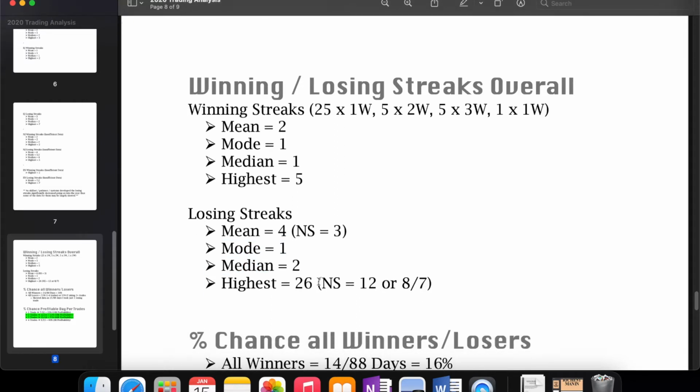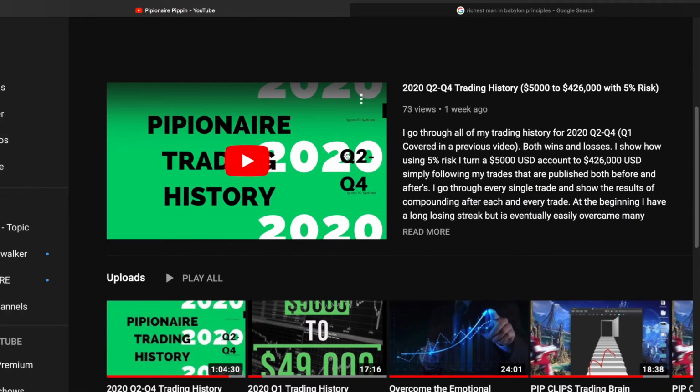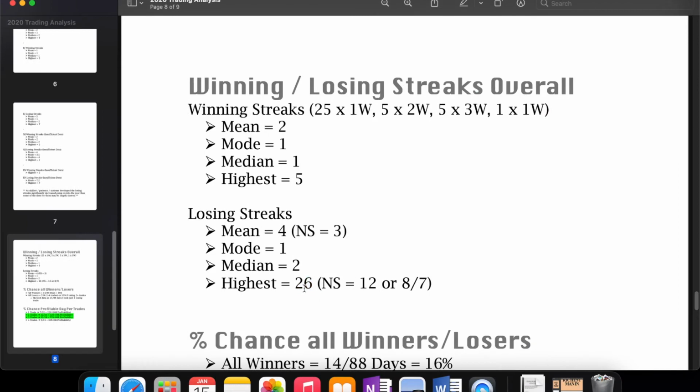And this is the highest. So the non-skew data, it's either 12 or 8 to 7. So the data was really weird. So that's why I had to give a lot of variables. Like this was horrible, but it is what it is. But this is included in the results over here. So I got these results even with this 26 trade losing streak.